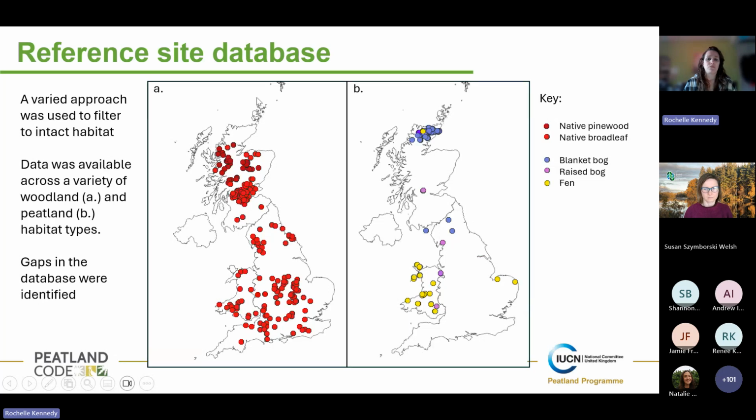And then if we look at how this looks for woodlands and peatlands separated, the map on the left here shows the woodland data, and on the right, map B shows the peatland data. You can see, obviously, we were able to find a lot more biodiversity data in intact woodlands in the UK compared to peatlands. This is unsurprising, I guess, because there is so much degraded peatland in the UK that really most of the data was restricted to the Flows area.